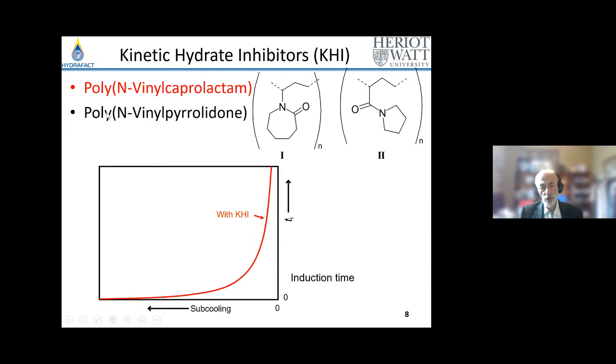So here, this discussion is about two major chemicals that are used for the base formulation of KHI. One is PVCAP, one is PVP. And I'm focusing here on PVCAP. So conventionally, as you know, in the tests they do, they see that the induction time is a function of subcooling. If subcooling is high, the induction time approaches zero. As subcooling is low, induction time increases.